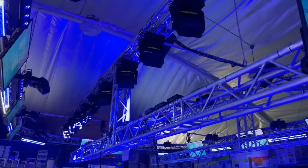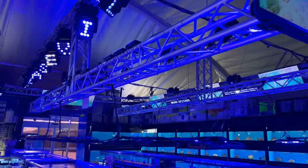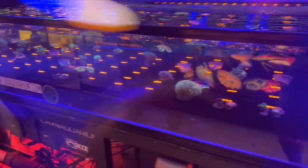But as we go through this fish store, I think you'll really just see the different vibe that it has with those lights, speakers, some club music playing even. It was just a really unique experience, and we really liked it. And I mean, here's just an example of one of the songs that was playing.